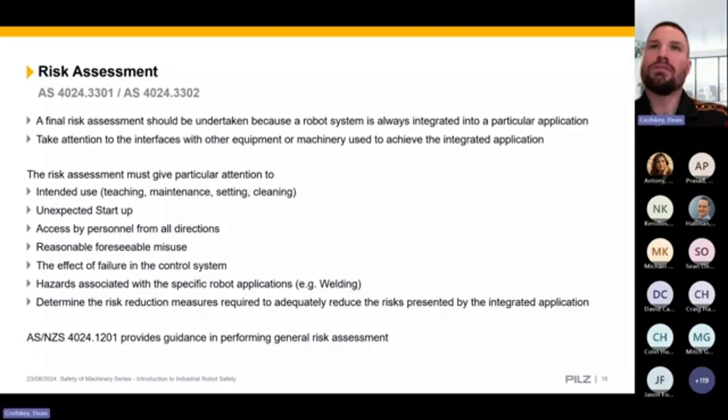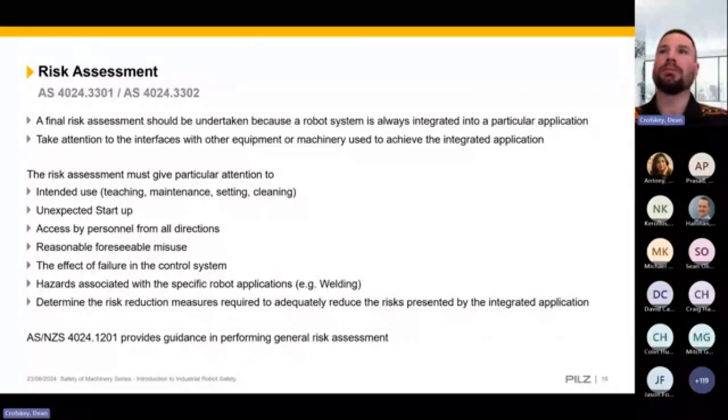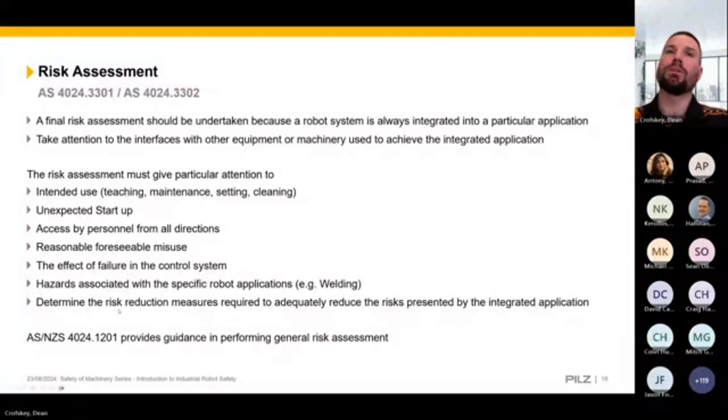Risk assessment, of course, very important. When we are integrating and designing industrial robot applications, we really need to do a final risk assessment. Very important. Capture all the hazards, do a bit of a risk estimation. Are we happy with these things?